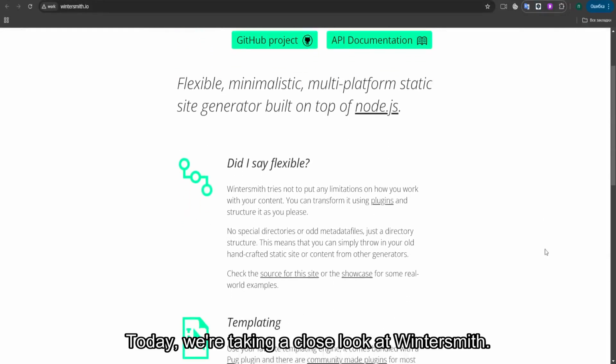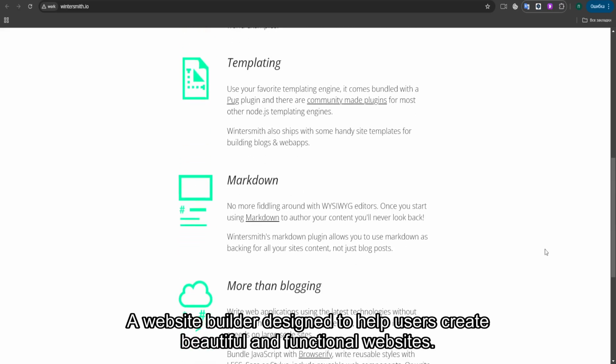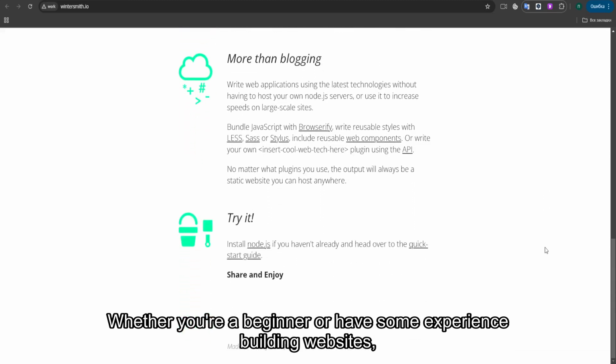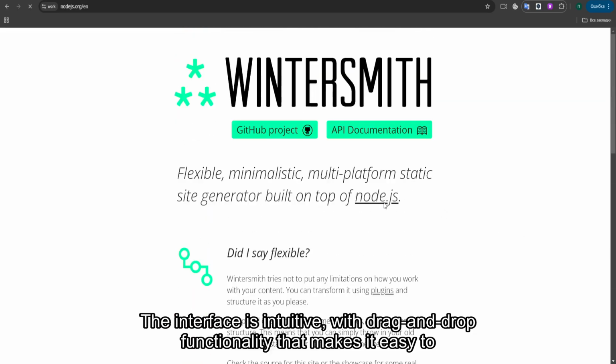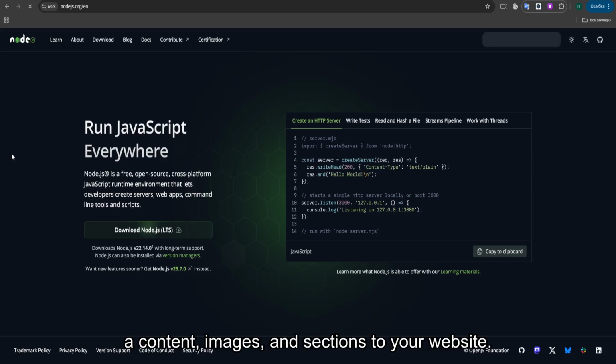Today, we're taking a close look at Wintersmith, a website builder designed to help users create beautiful and functional websites. Whether you're a beginner or have some experience building websites, Wintersmith offers a range of tools to simplify the process. The interface is intuitive, with drag-and-drop functionality that makes it easy to add content, images, and sections to your website.